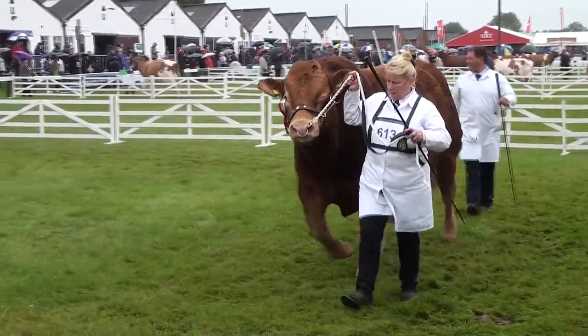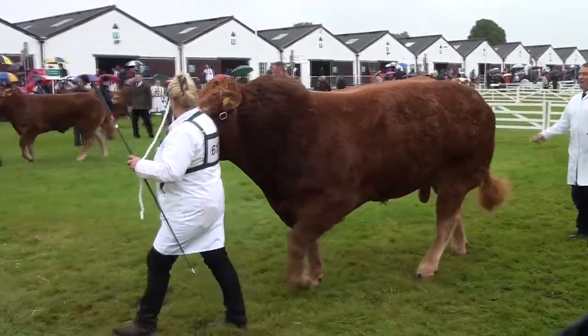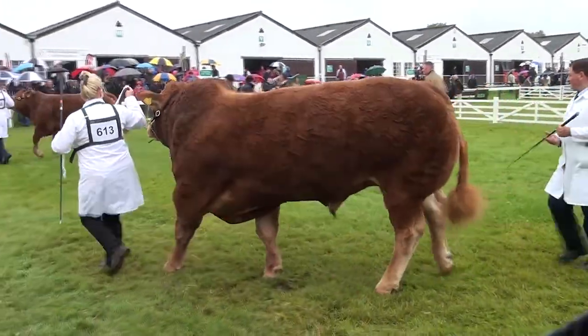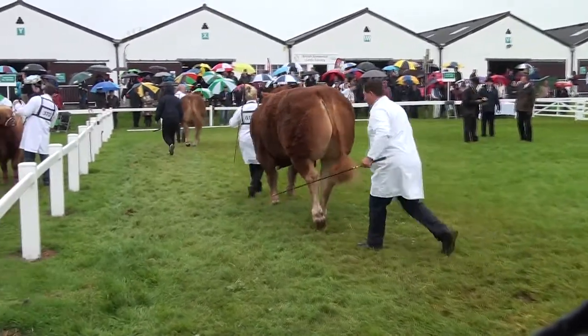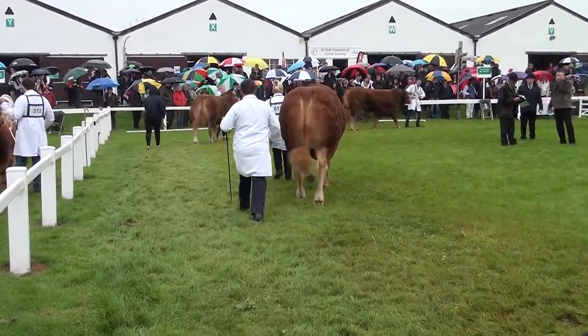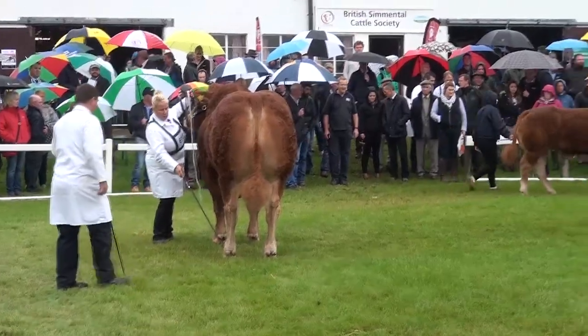With his own calf at foot, born in 2014. First place in that class went to exhibit 742 for Mr. T.P. Atkinson with Feltop Josh. Second, exhibit 740 for Miss L.A. Corner with Lucy Land Jellybean with Everingham Judy.